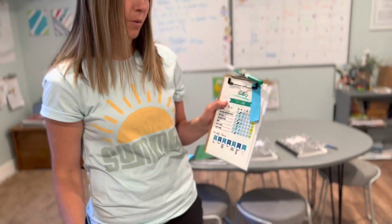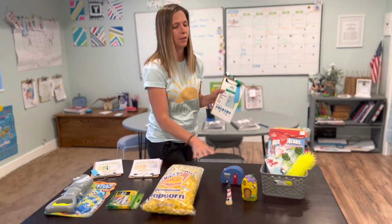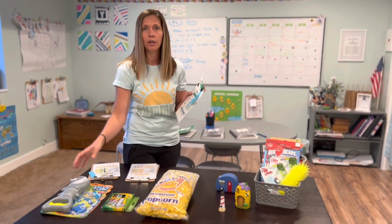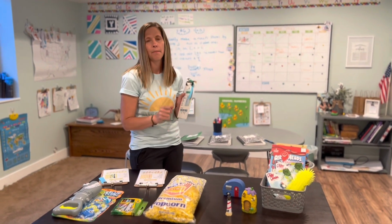Then they use those tickets to buy toys, which this is totally picked over right now. We go and find toys at the beginning of the year, things that they might want to earn tickets for, and they work really hard to get those tickets, and then they can use them for that.